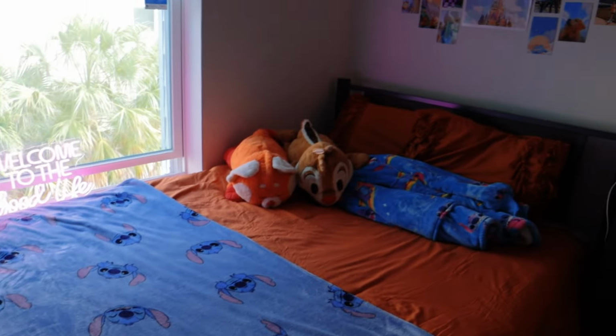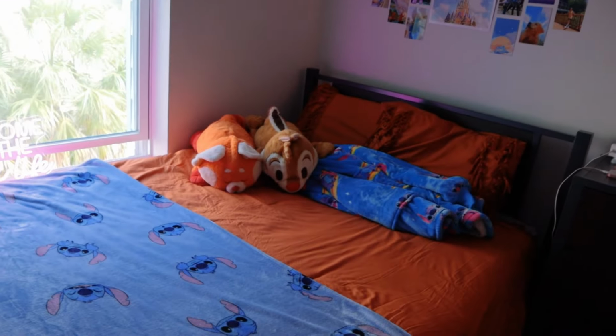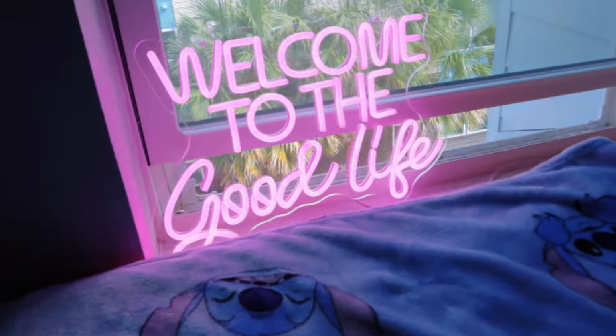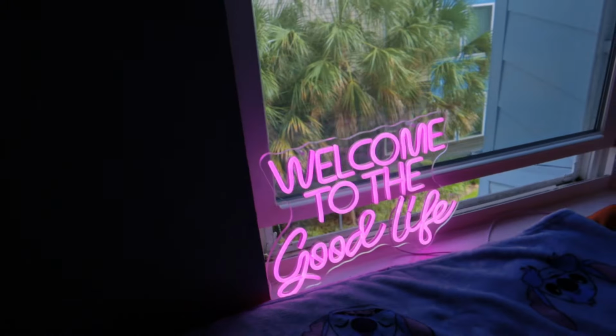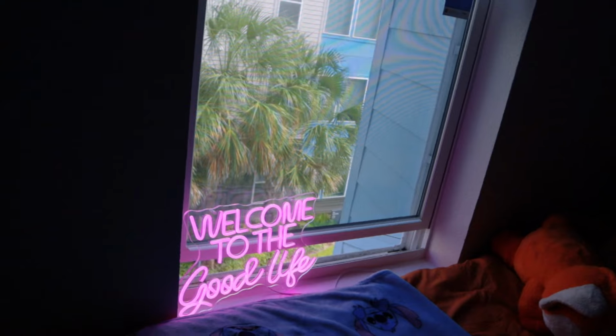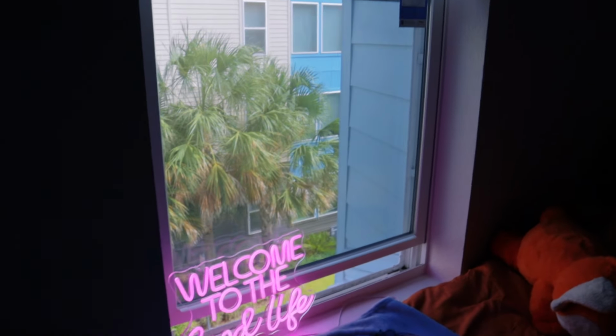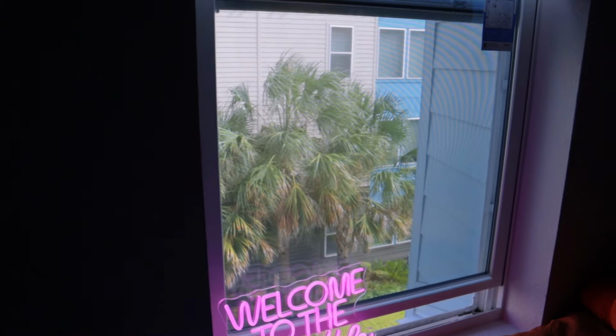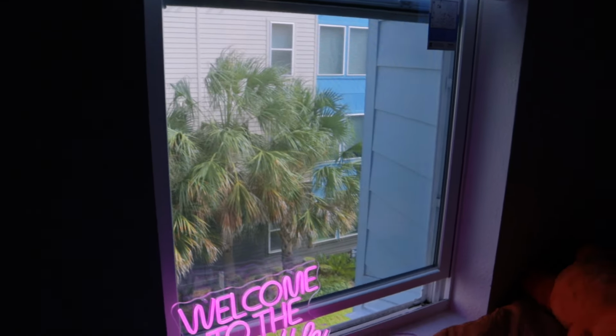I also have this lovely Stitch blanket that I got from Asda from George. So this is my little bed area. It's super cozy and I love it very, very much. I also have this sign, and this is Welcome to the Good Life. At night it looks really nice when it's all lit up, and it just brings a very cozy vibe to the room. I just hate using the big light, you know? It's just so much nicer. And my view outside the window is some apartments and a bunch of palm trees.